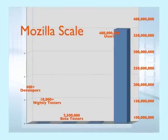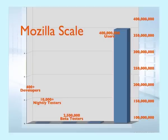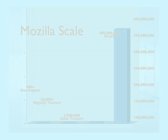Mozilla scale. We have about 400 million users, depending on how you count these days. Every day, 10 to 15,000 people, in what we call our nightly testers, download the latest trunk version and do nightly testing. Our beta testers scale up in the millions, and we're targeting about 2.5 million beta testers to work on Firefox 4. From a QA perspective, this is pretty mind-boggling in terms of the numbers. It gives me pause every time there's a big patch landing. If a change adversely affected just say 0.5% of our users, you're still talking about 2 million unhappy customers that I don't want to see.